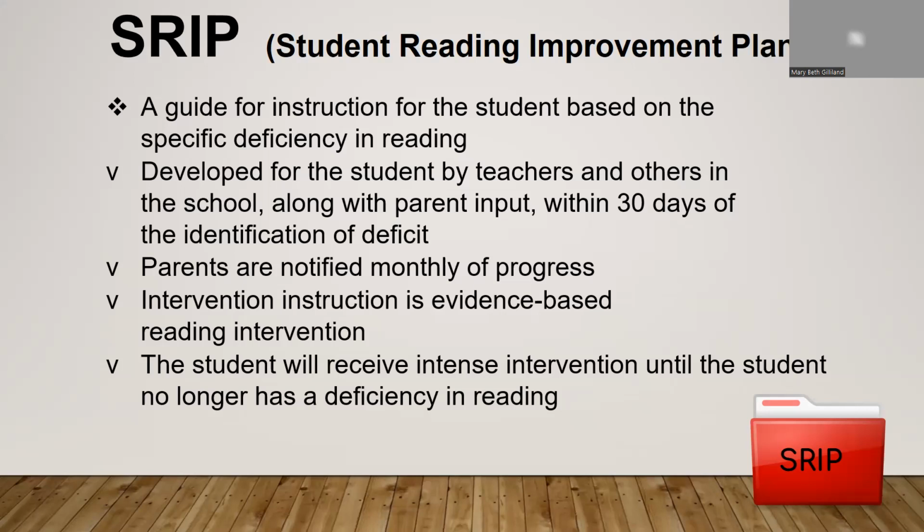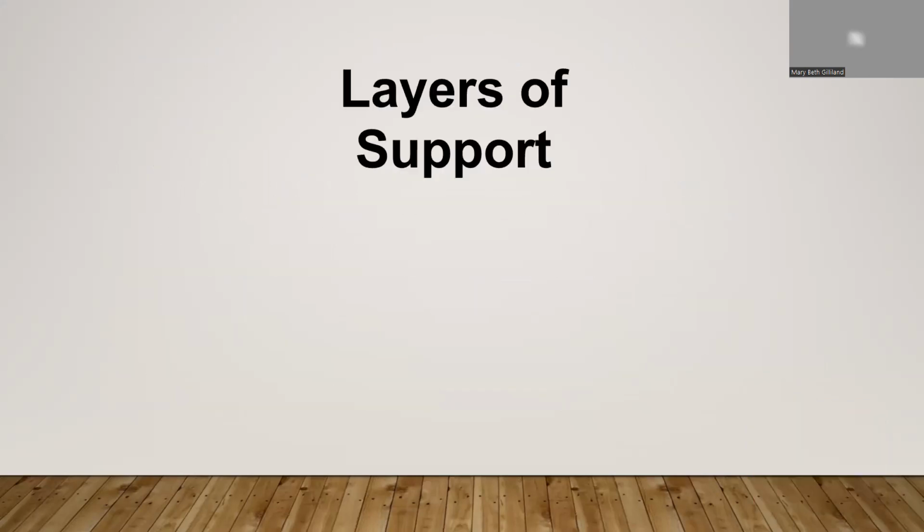All right, there are many layers of support for a student with reading deficiencies, according to the Alabama Literacy Act. If multiple pieces of data support a consistent reading deficiency for a child, then the school notifies the parent or the guardian of the identification and begins intervention support in an effort to remedy the reading deficiency.